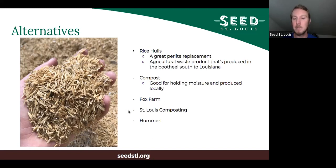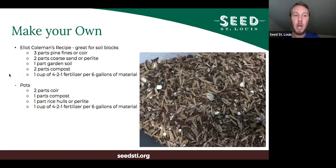And then, like I mentioned, Fox Farm is a great place to find some pre-bagged mixes that are more sustainable. They still have some peat, but they're more sustainable than most others. St. Louis Composting is a great place to get compost, as well as bark to make your own mixes. And Hummert International, which is another local company up in Earth City, sells rice hulls, which is a good alternative for perlite. So if you want to make your own, this is a recipe, and I'm not going to go too much into it because I'm going to send this out to everybody, but this is a good recipe if you want to do soil blocks. This is well tested for soil blocks. This is what I currently use for pots. I think this would also work for pots, but this is what I have used, so I know that this works well in pots down here.